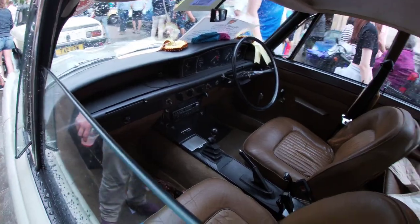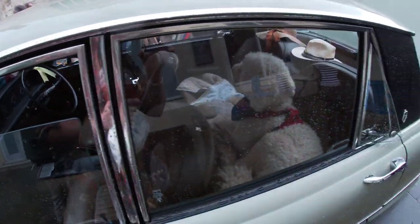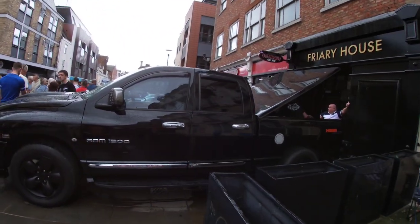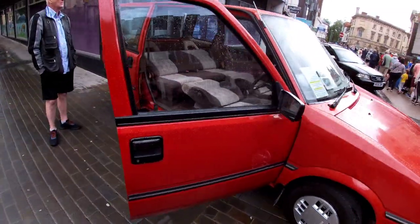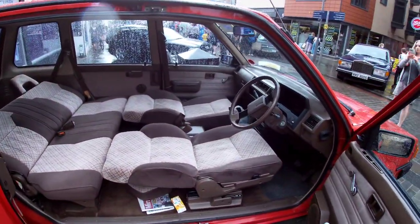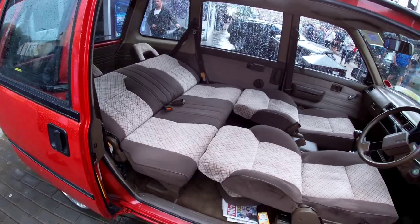Have you seen Doggo? Nice. Yeah, look at that. Like a sheepskin rug that's come alive. He doesn't even care that I'm looking in the window. You'd think he'd be barking, wouldn't you? Oh, look at the size of that ram. It's huge. Nissan Prairie. Look at the room inside, eh? You could sleep in there. Amazing. Really good condition as well.